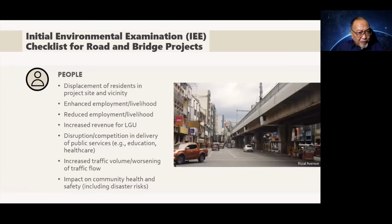Another consideration, and this is probably most important, is what is the effect on people? Is it going to displace residents in the project site and the vicinity? Will it enhance employment and livelihood? Will it reduce employment or livelihood? Will it increase or decrease the revenue of the LGU where the project is located? How about disruption or competition in the delivery of public services like education, healthcare? Is the project going to affect that or enhance it? How about traffic volume? Will it alleviate or will it worsen traffic flow? And then how will it impact on community health and safety, including the disaster risks? So these are the considerations for people in doing the EIA. Next slide.